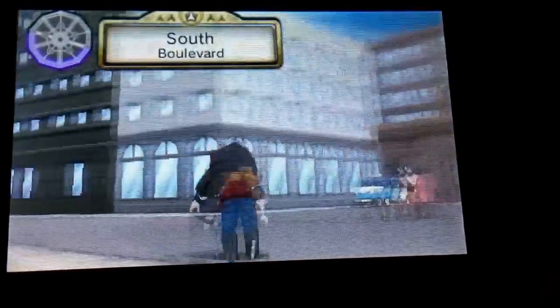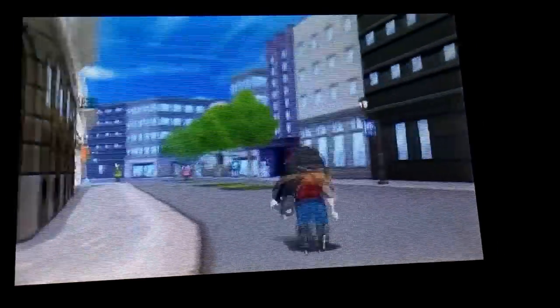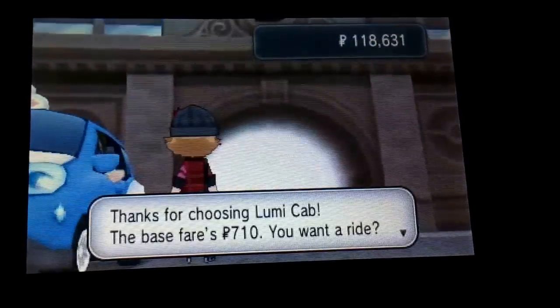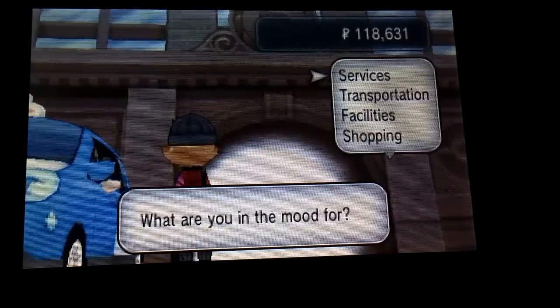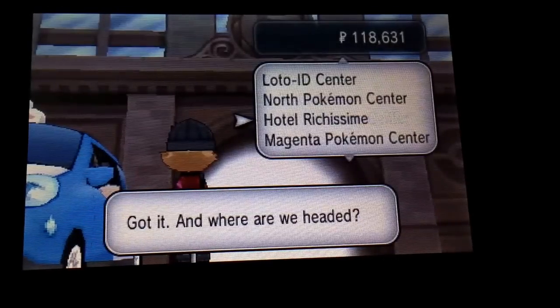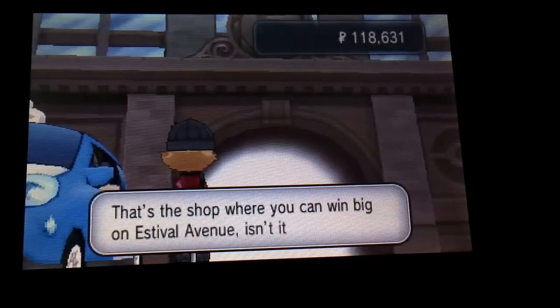You can also get it from entering the lotto and going to the museum. Let's just use another cab again to go to the museum. What you have to do at the museum... Oh, God. Okay, there we go. Where is the museum in here? Actually, I'll show you where the lotto is.